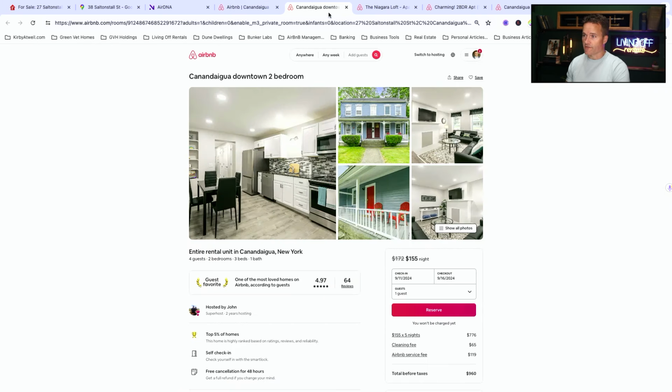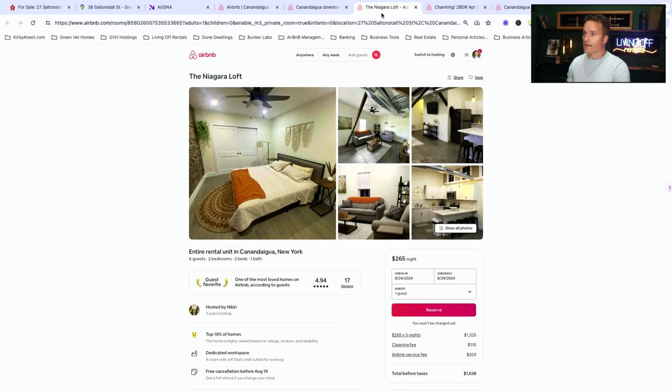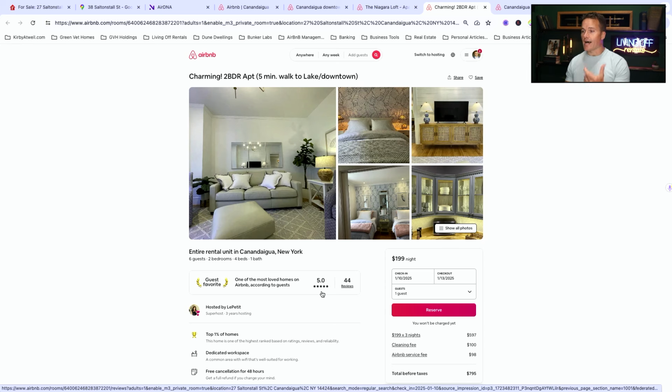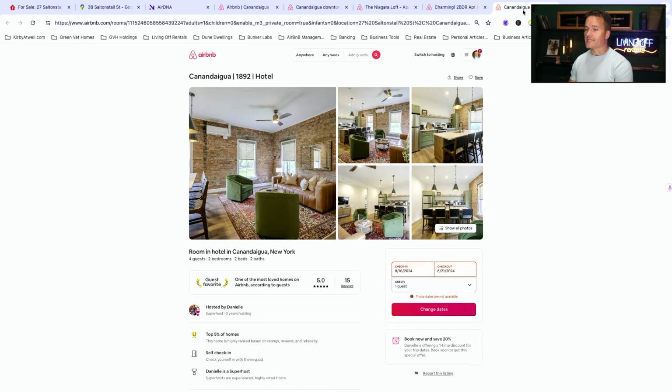So I pulled up just a few of them here that I think are similar types of properties. Here's a 2-bedroom rental unit. Here's a 2-bedroom loft. These are all just within a couple blocks. Here's a 2-bedroom. I look for properties that have a lot of reviews. This has 44, all 5-star reviews. So this host is doing something right. The guests really love this property. If you provide a similar type of product, you can expect similar results. Here's another 2-bedroom, 2-bath that has all 5-star reviews after 15.